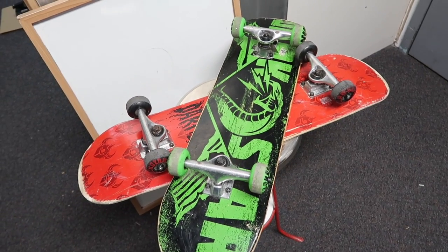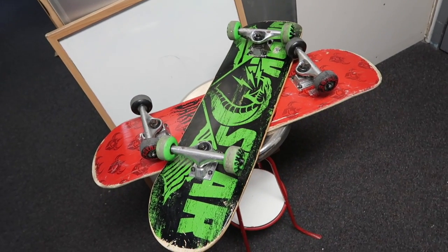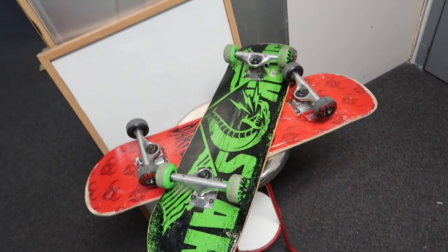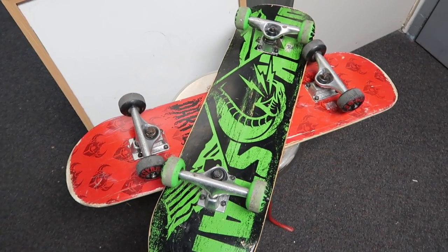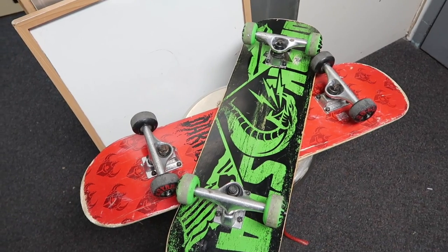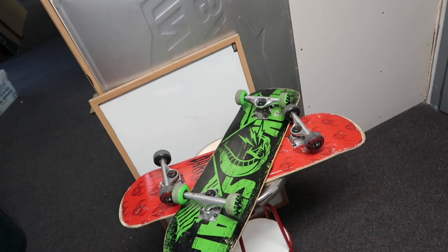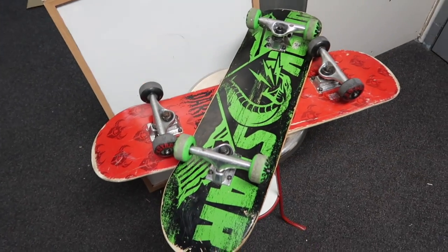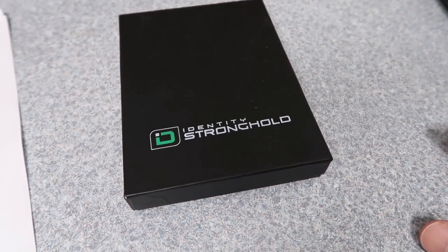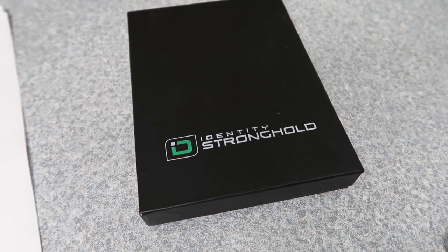Number eight, red and green skateboards. Two of them sold for $25.58. And then shipping those bad boys is always expensive. That's part of the problem on the lower end skateboards. $38 shipping. Going up into Michigan. That's number eight.